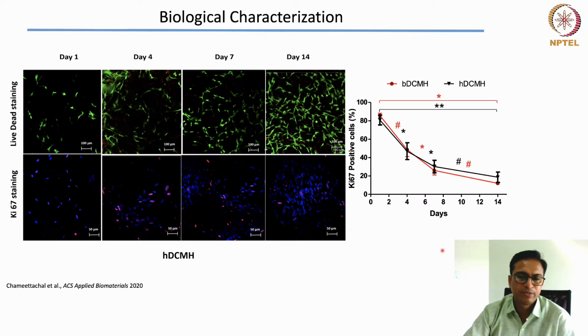For human cornea tissue, the decellularized cornea matrix hydrogel, we have also observed a similar thing. In 14 days the cell number is getting increased, and the cells are highly viable. But for Ki67, at the initial days they were proliferating higher, but the number of proliferating cells is getting reduced with time, and that is typically a characteristic of keratocyte cells upon in vitro culture. As you see, these are Ki67 positive cells, and the number is very high at the beginning, but upon time it is getting reduced.